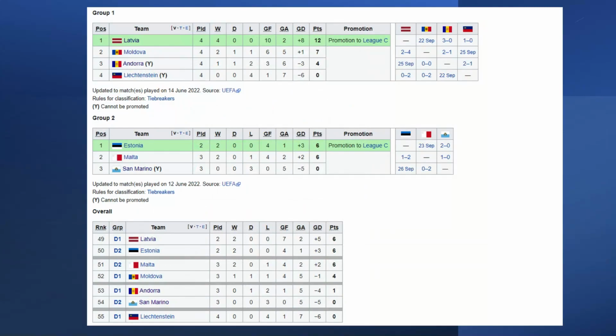So at the bottom, you can see the comparison between Latvia and Estonia, where you see it will probably be a very, very close decision between those two. Latvia has already played their 2 games against Liechtenstein, and it is very unrealistic that Liechtenstein will leave the bottom spot as they are 4 points behind. So we can basically say that now the 2 remaining games for Latvia and Estonia will probably decide who will be the best group winner of League D.